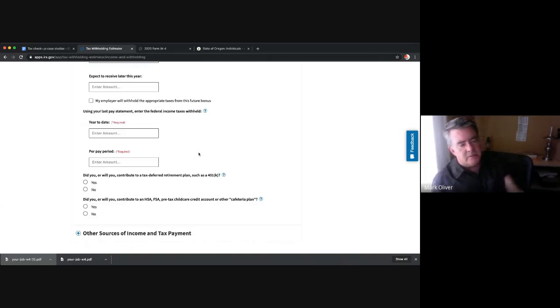Okay, using your last pay statement, enter the federal income taxes withheld for year to date. And that is $859.86. Each pay period, it amounts to $47.77. No retirement plan, no HSA.